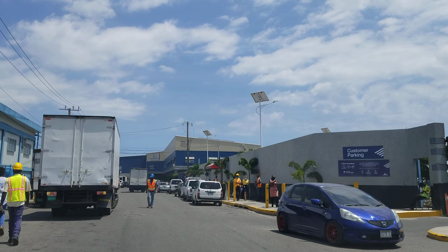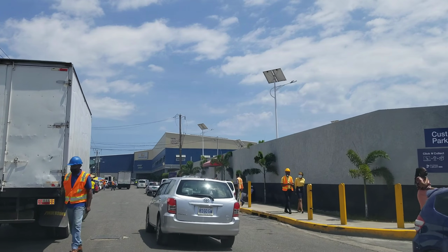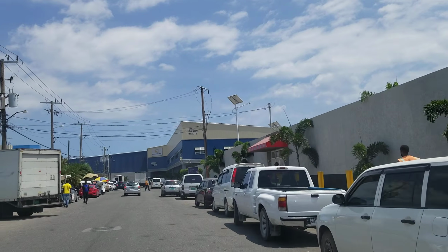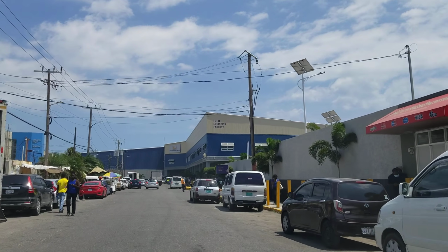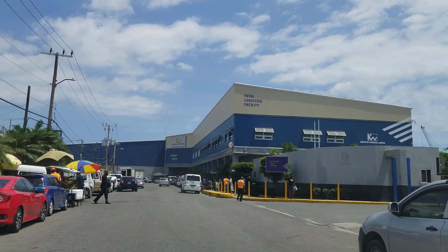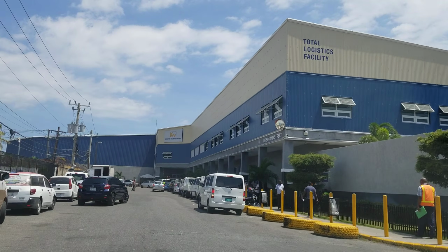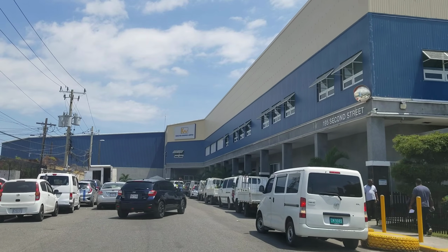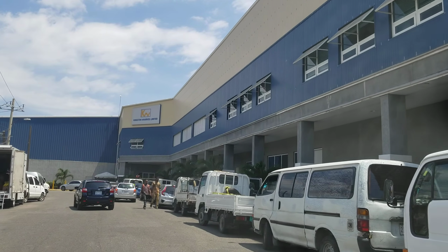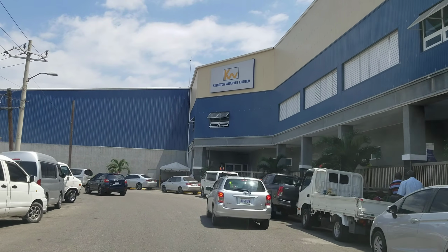Okay, if we were to turn right, we would go into the parking lot for Kingston Wharf. So that's the building straight ahead. The entrance is actually on the right where you see the people gathering. They call it a total logistics facility. And here you can see the vehicles waiting for somebody to hire them to transport the goods. So Kingston Wharf is a very busy place.